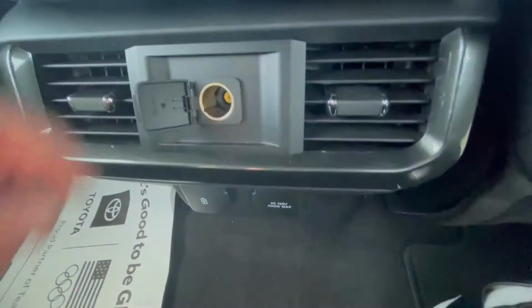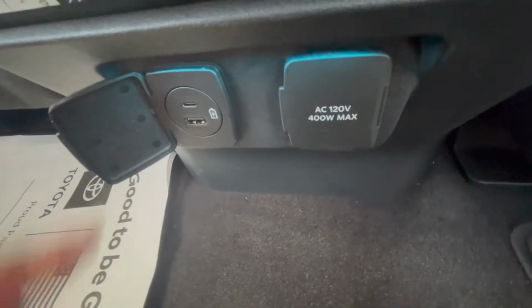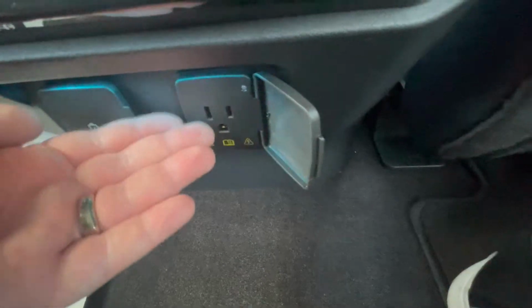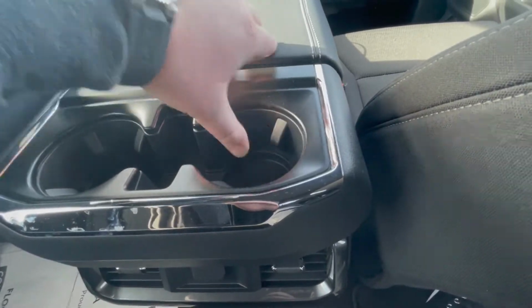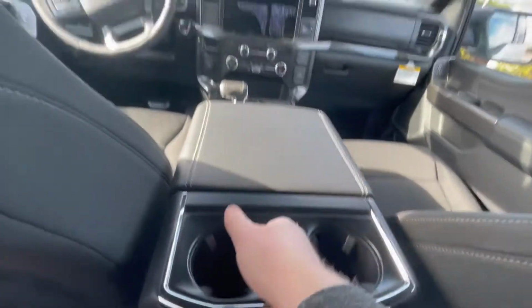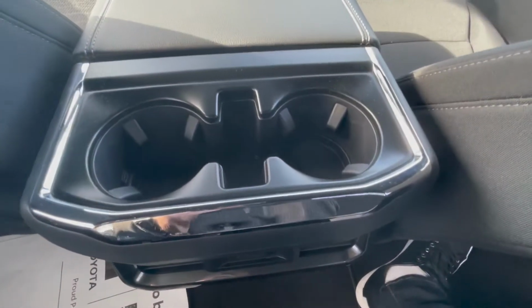Down here, you have a regular outlet for the car stuff. You have a USB-C, USB-A port, and then the really cool household plug. You can also see the ambient lighting. It's like blue, very cool. Two really nice cup holders. They have these, so you can go huge cup or you can go regular small cup. Sometimes I even put my phone up here or back here when I'm sitting in the front because it sits so nice, but great place for a phone or whatever else you may want.